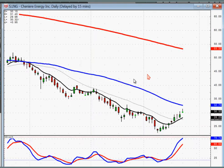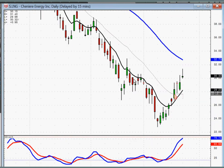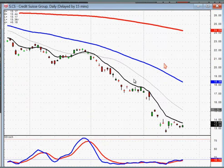LNG. Also stay long. Let's make this bigger where we can see it. But if it opened lower, it's probably waffling, coming back. You want to see this open positive and trade positive. I'd take profits if it opened lower, and then see what it does at the T-line.